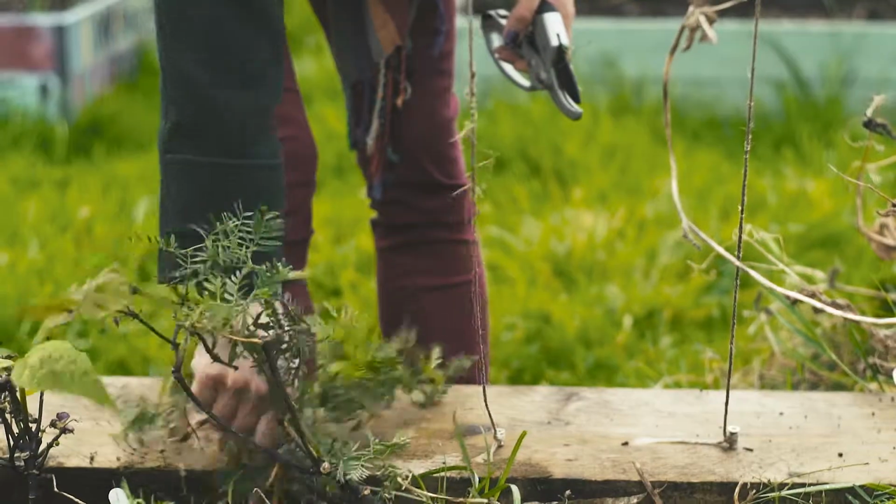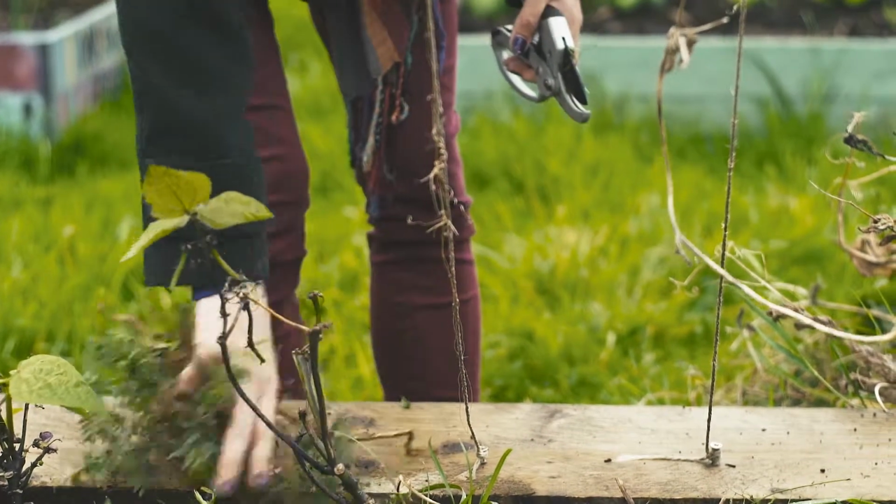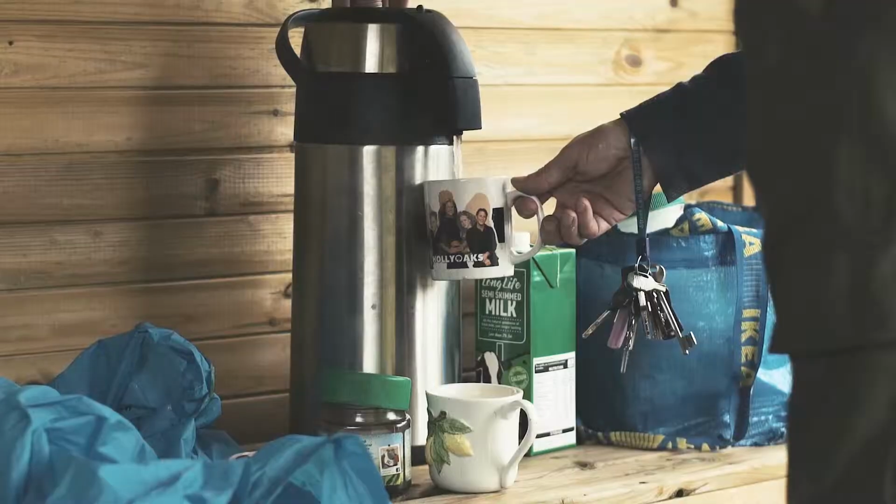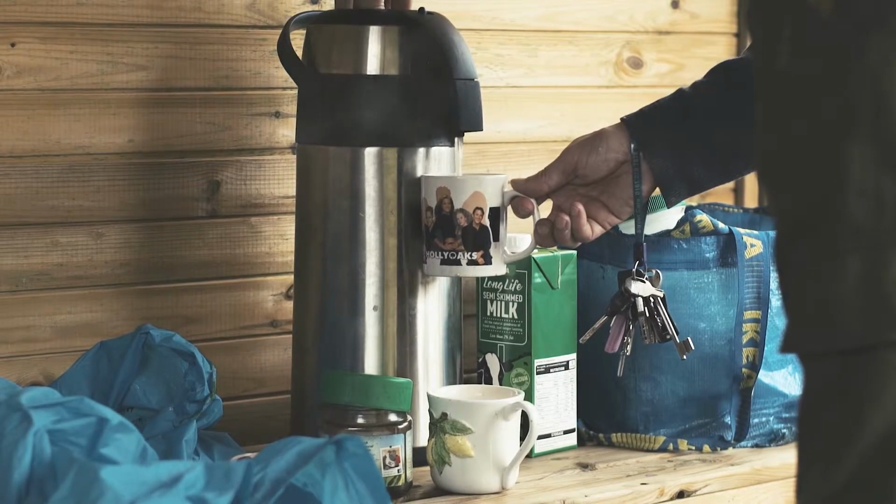I'm hoping in the future, when this gets going and we get charitable monies for it, I won't be scoffing the fruits of our labours, as you say, but hopefully we'll be selling them. We'll be able to do barbecues, brews of tea and coffee, and show people around.